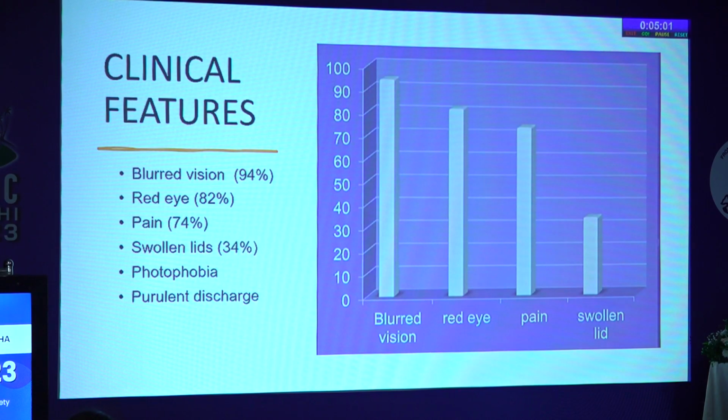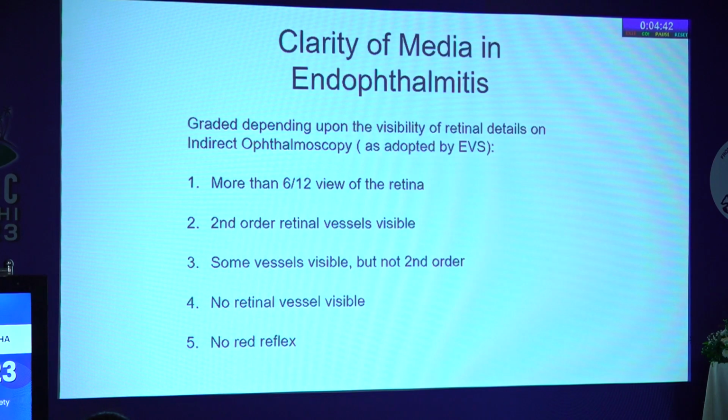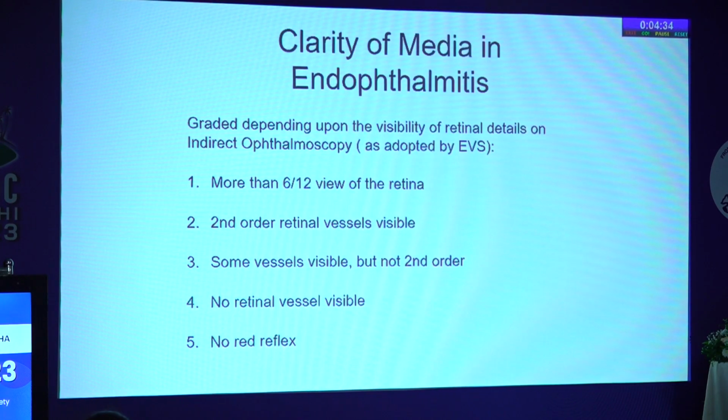the most common features are blurred vision, redness, pain, as per the chances of occurrence, then photophobia and purulent discharge. Coming to the signs, it is from anterior to posterior. The eye is extremely angry, from the conjunctiva and lid to the anterior chamber where you can find hypopyon. The posterior segment might not be visible, and you will have to do further investigations. If the posterior segment is visible, then you must grade the visibility, to what order the blood vessels are visible. That is going to give you a guide in the follow-up period.